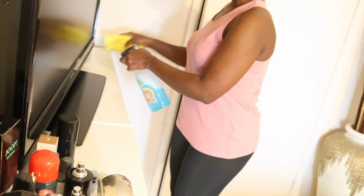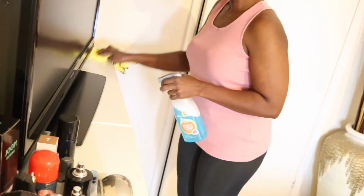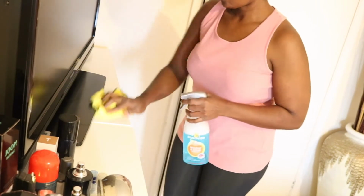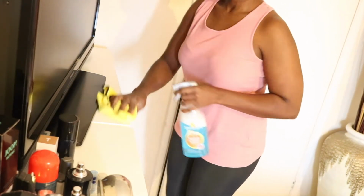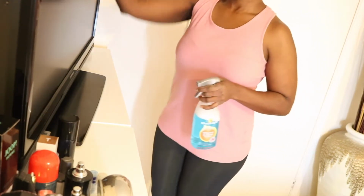This table needs extra cleaning because I can see dust everywhere. So I'm just going to take my time to do this one. After cleaning this table, I'm going to arrange everything here and just find a place for them.